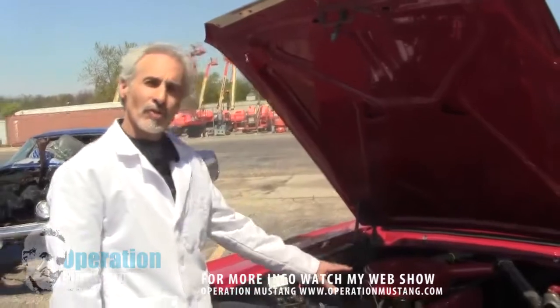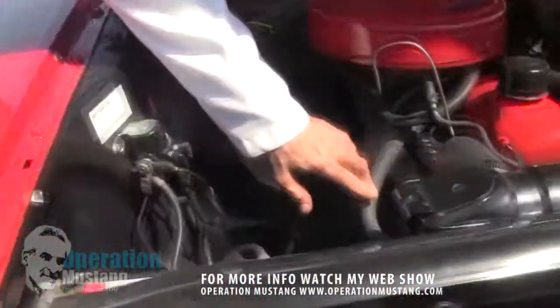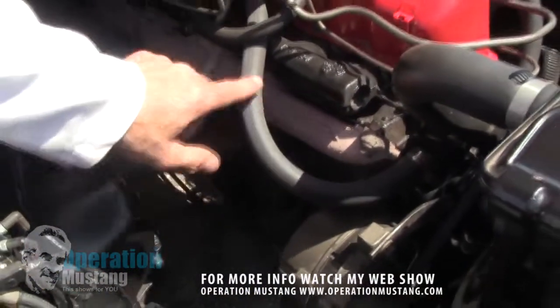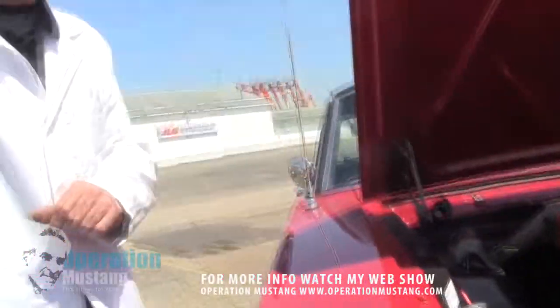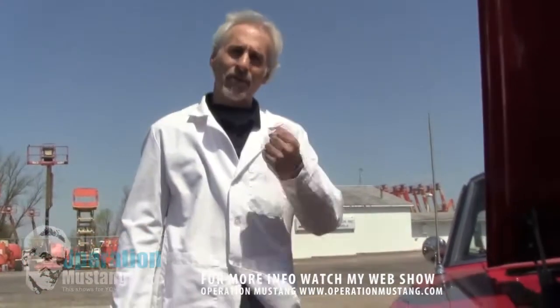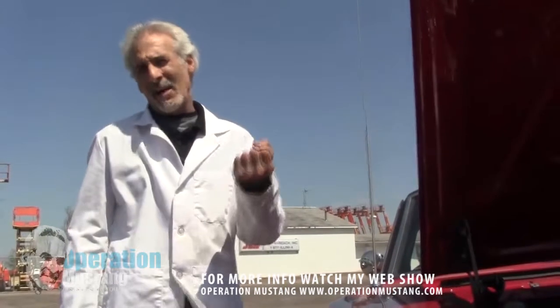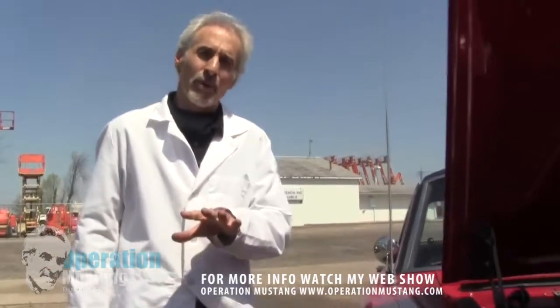Next thing I'll do is I'll start checking numbers on the engine itself. There's all sorts of numbers on these engines. I'll write those down and I'll decode those. This one here tells me that that's probably the original exhaust manifold to this car from day one. Then I'll get underneath the car, take a look at the floor pans, take a look at the frames. See, my eye will pick up on whether these things have been manipulated or whether they've been crushed and then pulled apart on some sort of frame machine, whether they're the original or have been cut out and re-welded.